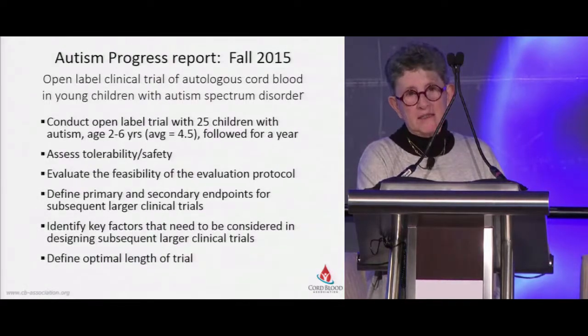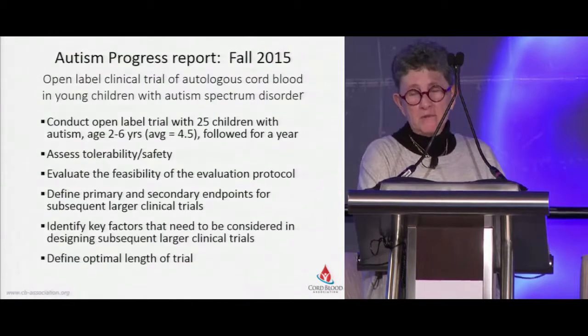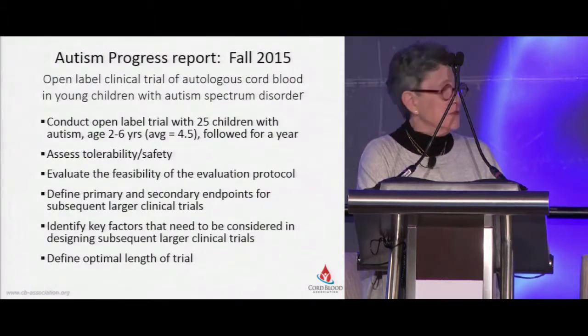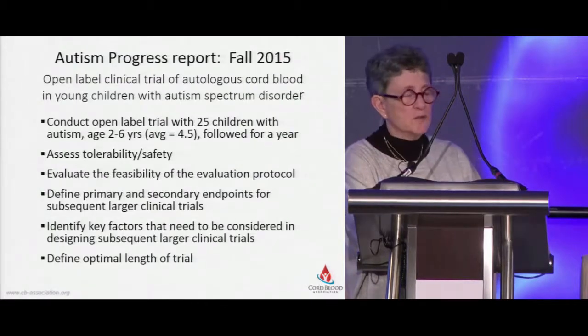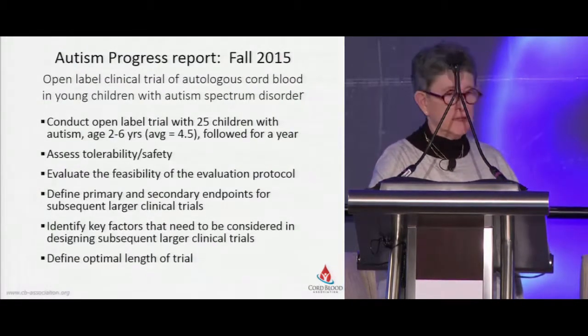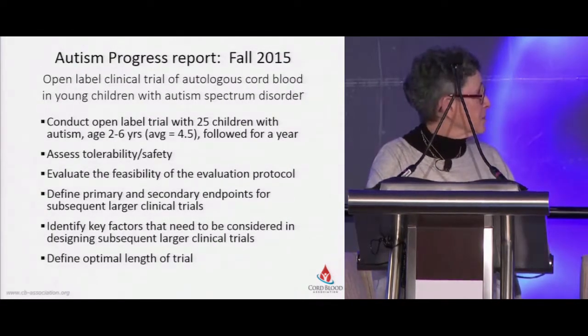We're also conducting studies in autism, and we started this program with a phase 1 safety and endpoint defining study with plans to go to phase 2. The phase 1 study, which was an open label study for 25 patients, completed enrollment almost a year ago now, and children were followed up at 6 and 12 months. We're just finishing the 12-month cohort, but I can show you a little bit about the 6-month cohort.